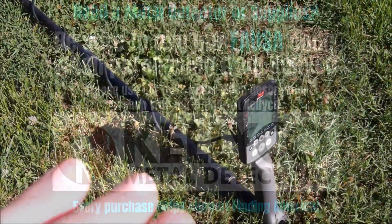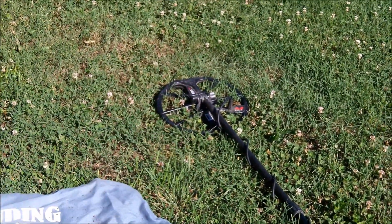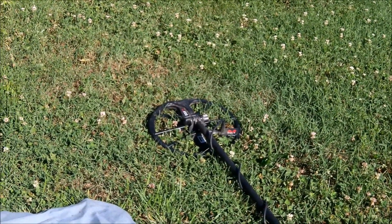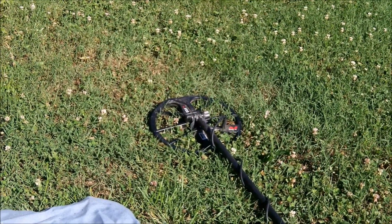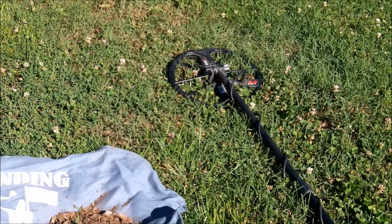So I'm here with the Equinox. I'm hunting in Park 2, and I've got the 11-inch coil. Now, whenever I'm at a new spot, I like to start with the 11-inch coil. Even if the targets are really crowded and numerous, I get everything I can with the 11-inch coil. Then I come back in with the 6-inch coil, and after that, if I think there's still stuff there, I'll hit it with the 15-inch coil.